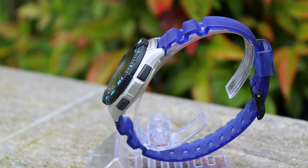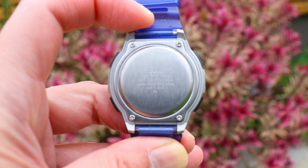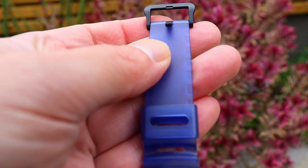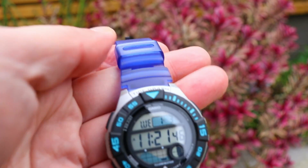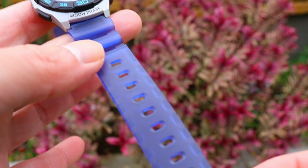On the back, the steel backplate is vertically brushed and held down by 4 screws. The PE resin band has a translucent finish and thankfully isn't excessively long, so it will suit a wide range of wrist sizes.